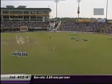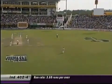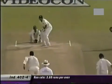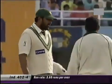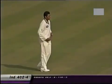They have a short leg in place for the wrong one, but nobody at mid-wicket. They want him to go across the line, across the spin, take a little bit of chance. Doesn't deliver. Cramping up, is he? Inzamam-ul-Haq has gone to him for a quiet word, encouraging words, I'm sure.